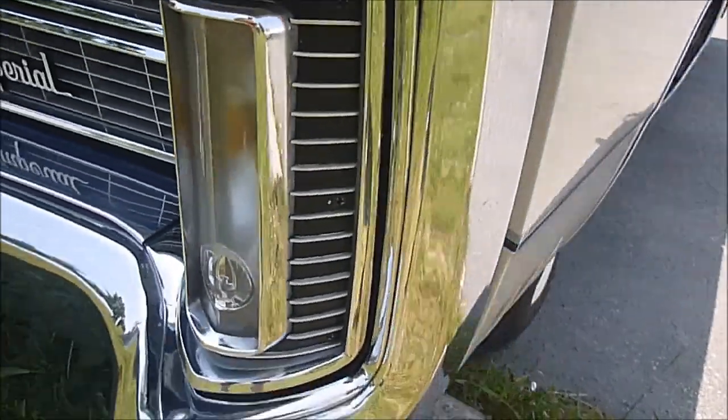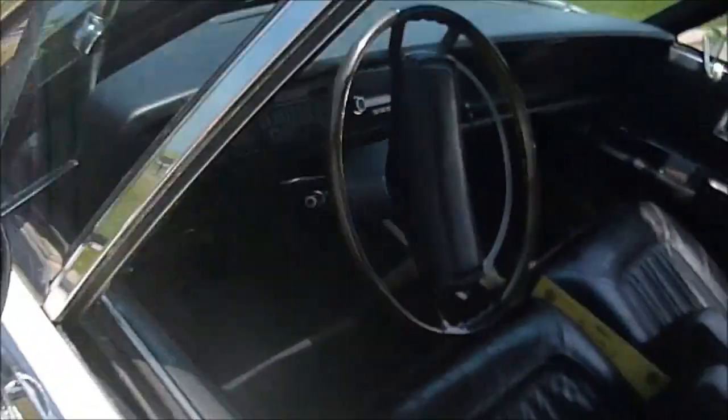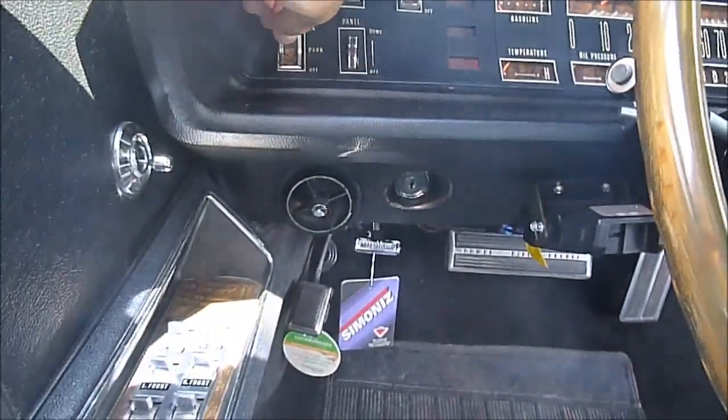The original bulbs in the parking lights and the side marker lights. Let's put on the parking lights for a second.